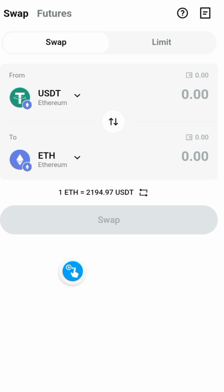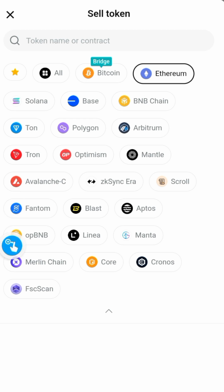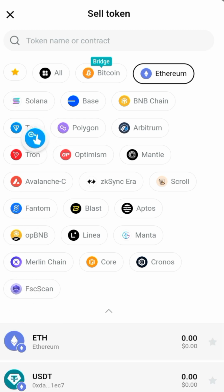What I'm going to do now is swap USDT, or whatever asset I already have sent in here, to any token of my choice, because that was what they said. So I'm going to click on that. I'm going to select the token I want to swap. I want to swap TON, so I'm going to click on that.